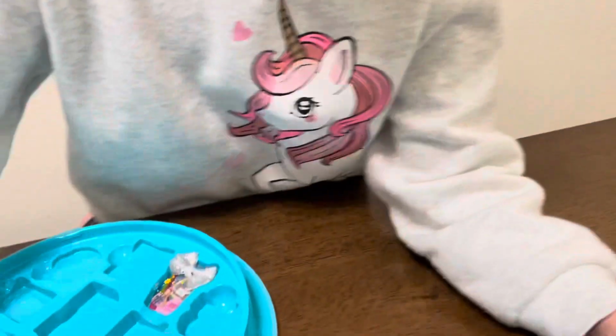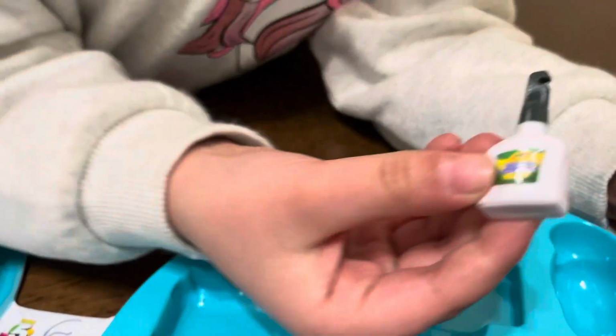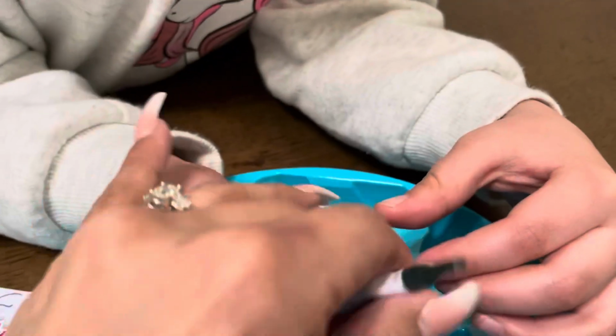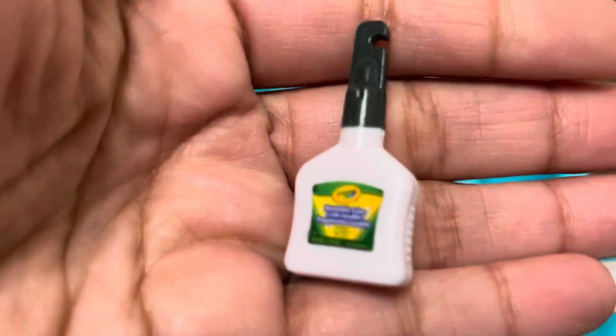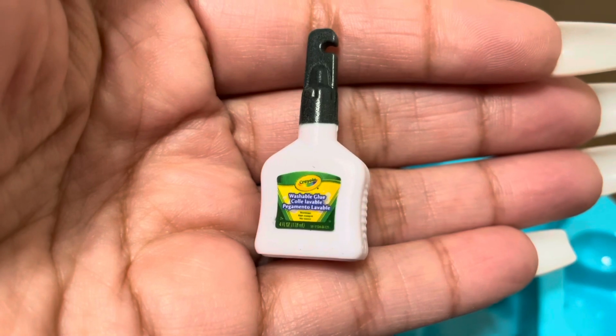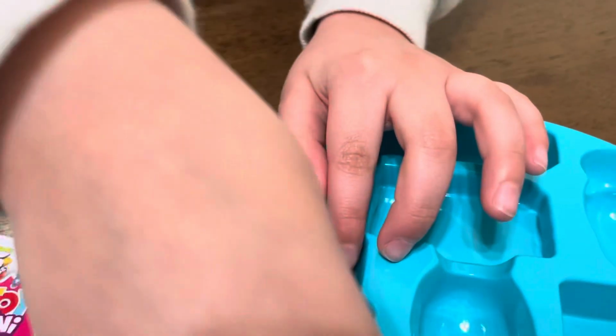Right, number 3 is, what is it? It says, let's try to focus it. Glue? Washable glue. Oh, you got glue. Cool, huh?